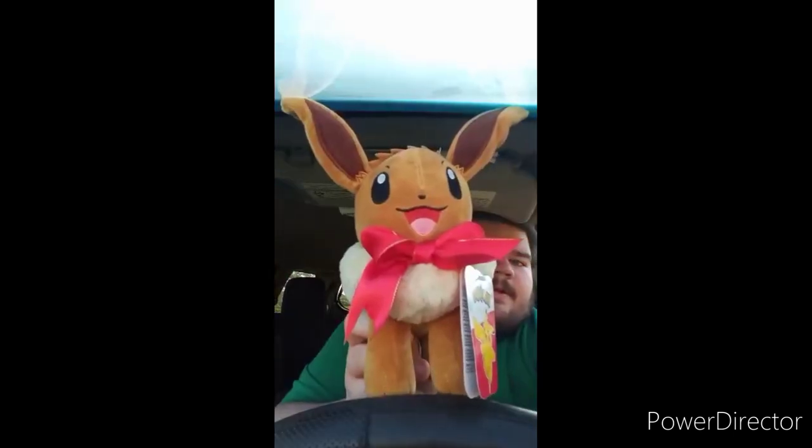Yes, we got a brand new character who I just bought, and it's a Pokemon. Haven't done a Pokemon character since probably an outfit for Pikachu about a year ago. So, here is the new character, and that is, drum roll. Eevee! Yes, I actually picked it up from Walmart.